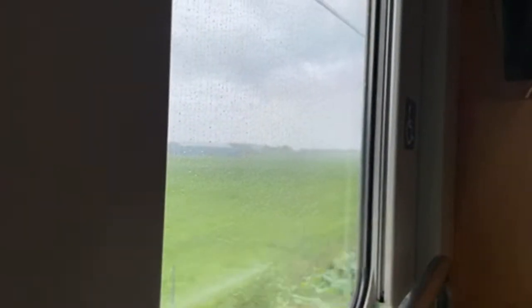Window situation should have been better. Actually, I should have cleaned the windows myself before I got on.